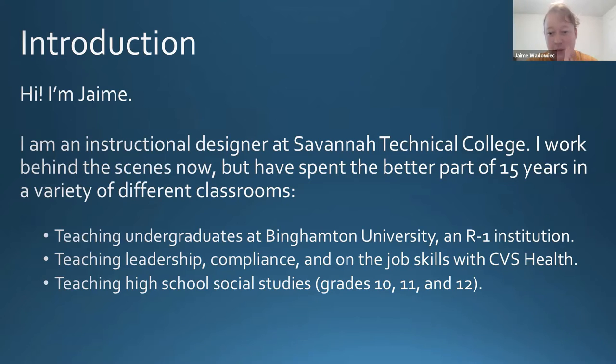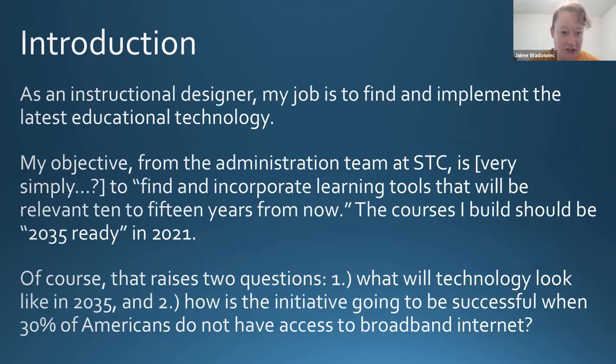From there, I left and I went into the corporate world for a little bit, and I taught leadership, compliance, on-the-job skills with CVS Health as a corporate trainer. And then most recently, I spent several years teaching high school social studies, specifically grades 10, 11, and 12. So I have a pretty good familiarity with learners of all different types. It's more recently that I've really spent a lot of time investing in this new world of educational technology.